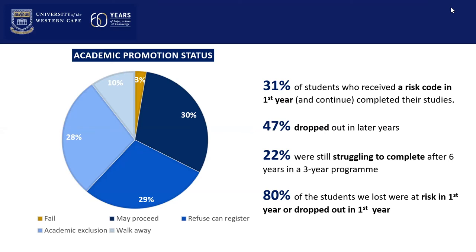All of those other codes, such as may proceed, refused, but can register, those top three really were what we called risk codes. There is a percentage of students who were excluded, and then there's also a percentage of students who walked away. But when we looked at the students who continued despite having received these risk codes, we saw that they were struggling in later years. 47% of them dropped out in later years, and 22% were still struggling to complete the three-year degree after 6 years. And when we looked at who the students are who were dropping out, we saw that 80% of those students we lost in later years actually dropped out in first year or received risk codes in first year.